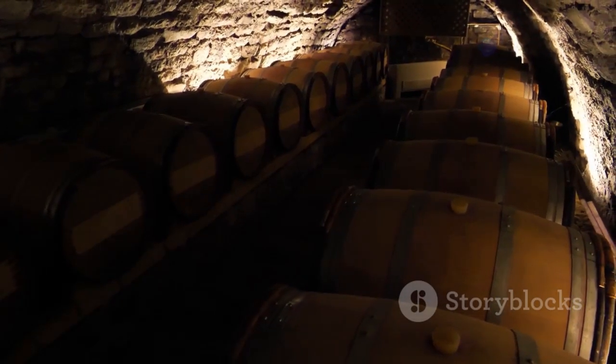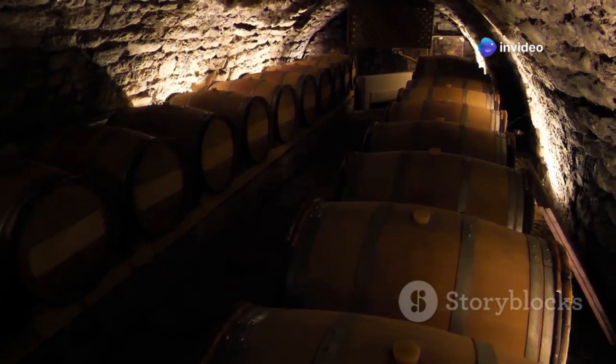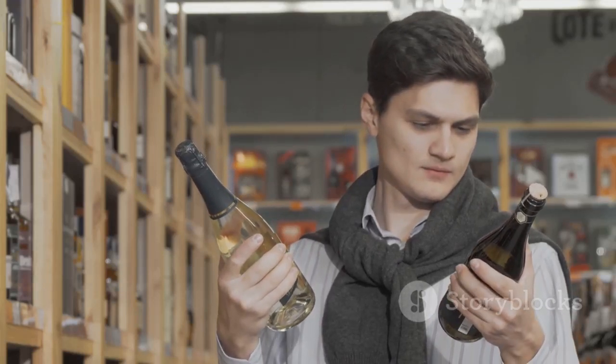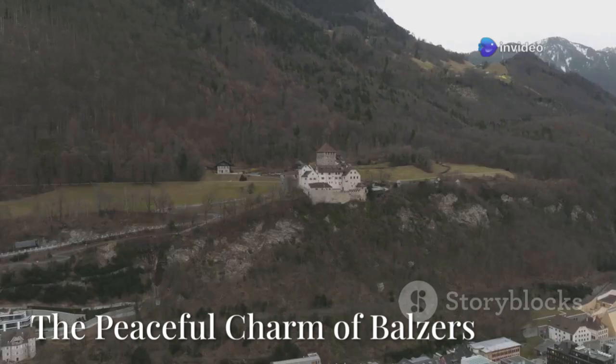Take a cellar tour to see where the magic happens. Oak barrels, cool air, and a sense of history. It's more than a tasting, it's a connection to the country's identity. Bring home a bottle for a royal souvenir and a story to share. Cheers to Liechtenstein, elegant, delicious, and unforgettable.